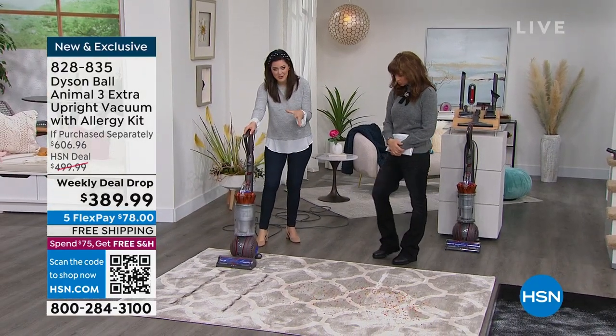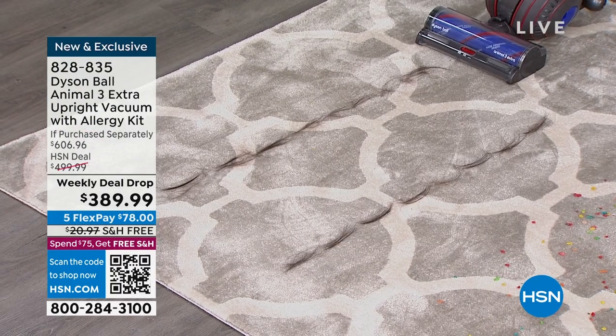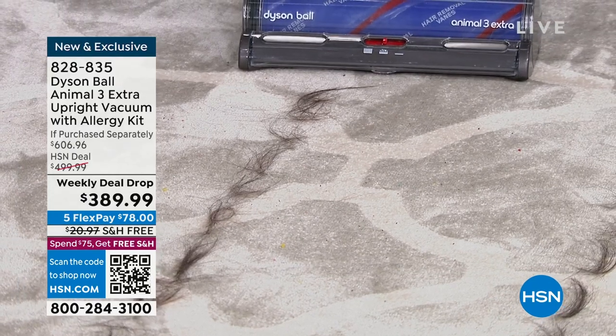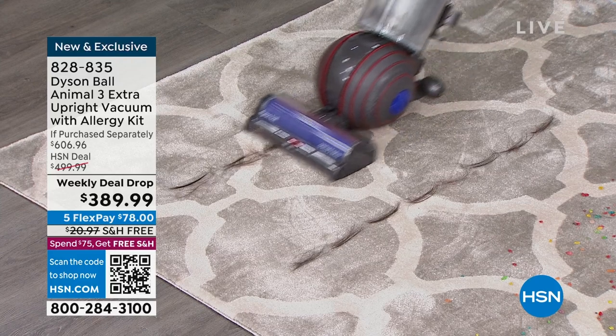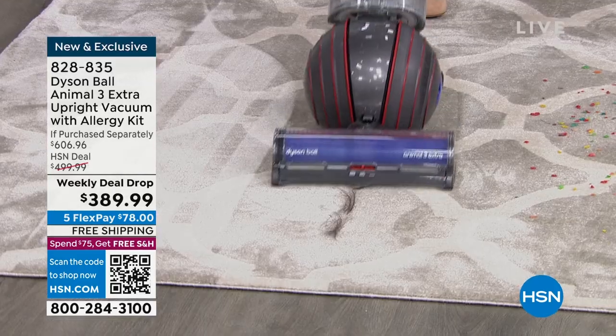So we have the Dyson Ball technology, but now we've also added, in the direct drive motor bar, you'll see here, there is a toggle. I'm just going to move it to the everyday clean. What we're doing is giving you the power of the Dyson suction, and you get to decide what you want to use. Look at that. If you have too much suction, you can adjust it. If you have too little suction, you can adjust it.